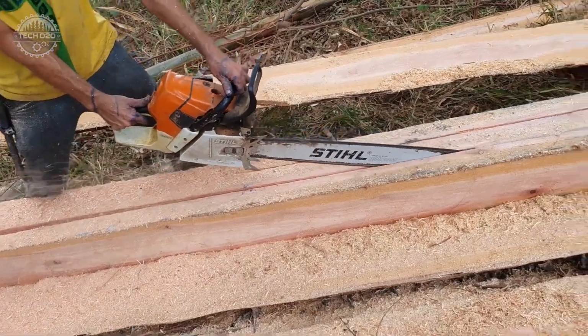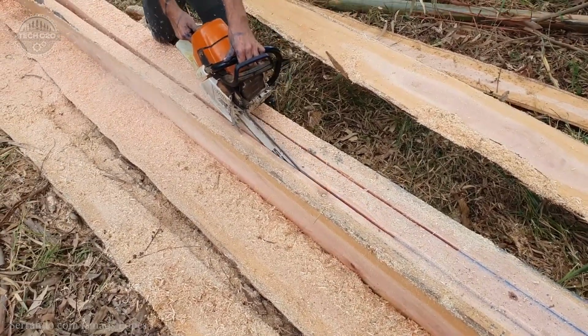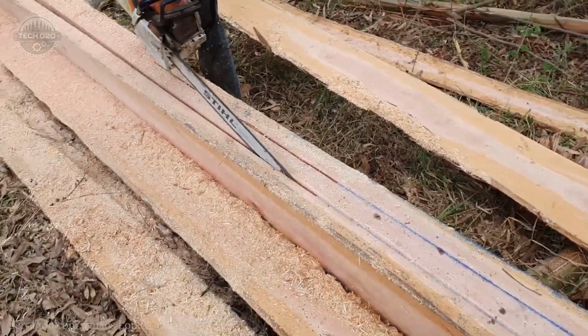Like a wood carver, the craftsman moves the saw along each pre-drawn line. No rush, no deviation, just absolute concentration, patience, and craftsmanship honed over years of dedication to the profession.